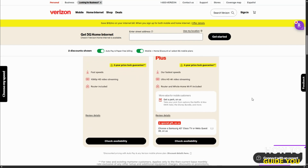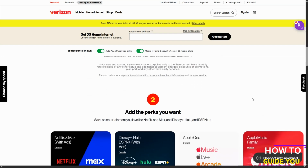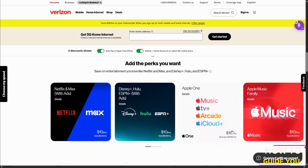And again, here they say their fastest speeds, but what exactly is your fastest speeds? And there's one thing I've always said, I shouldn't have to go to another website to get that information. If you're hiding it, there's probably a reason why. Though this is Verizon, their speed is pretty decent, so I'll give them that.